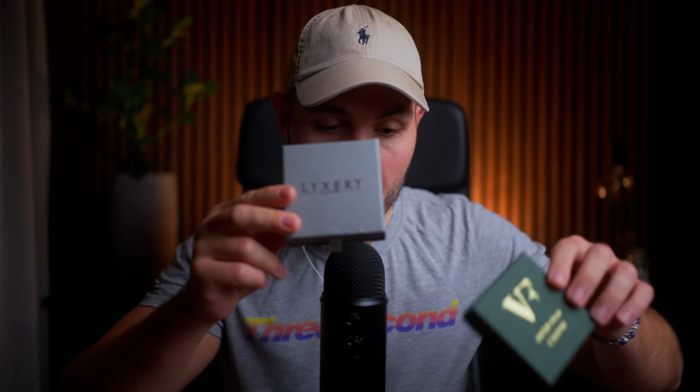And next up, we have these jewelry boxes. This one I got from my sister for my birthday, and this one I got from my mom for my birthday. And these are classic cardboard type tapping triggers that have quite a bit of snap. Sounds even.